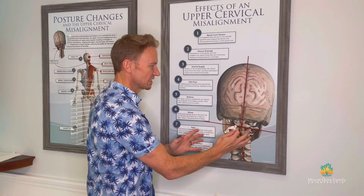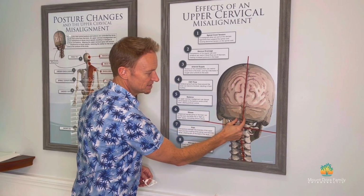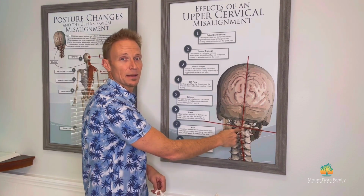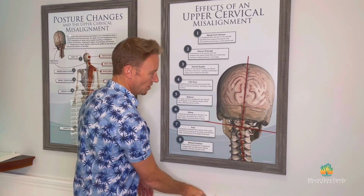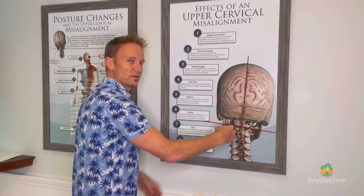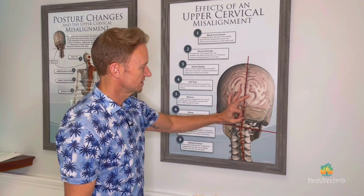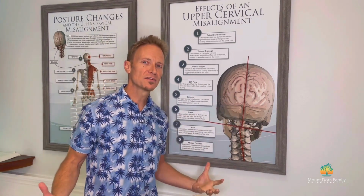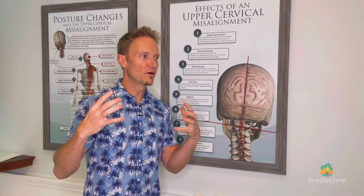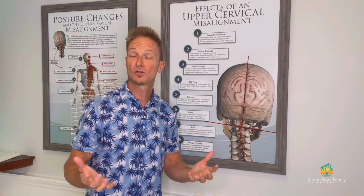If you have a misalignment, keep in mind your brain is up in here, and the tail of your brain stem is going to drop down inside these top two bones here, okay? Right in this area of the brain stem, in very close proximity to where the head and the neck come together, you have something called a vestibular nucleus. That is where all the sensory input from your surroundings is coming, so your brain knows where you are in space, like spatial awareness.